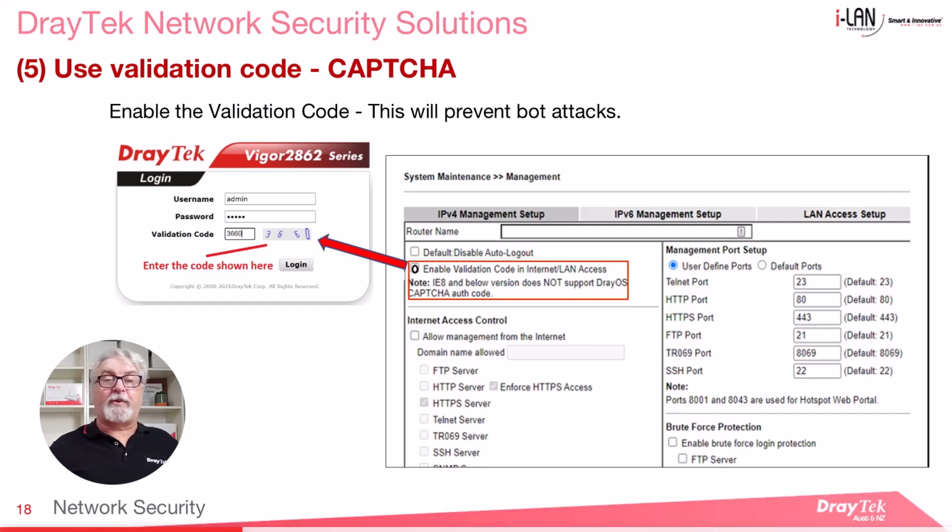Another option you can use is to enable the validation code option, which appears when you try to log into the router's admin web user interface. Each time anyone then tries to log into the router, they'll need to enter the temporary code that appears. This can protect the router from bot attacks where an automated bot or application continues to try a list of passwords found in a password list. Given enough time, any common password can be cracked, but if you need to enter a validation code with each attempt, then the job becomes much more difficult. While this still may not provide 100% protection, the idea is to make the job much harder so that the hacker moves on to find an easier target.